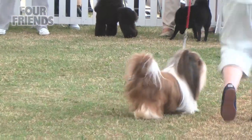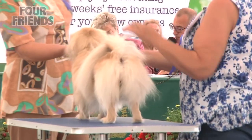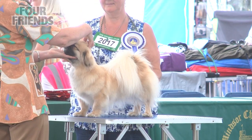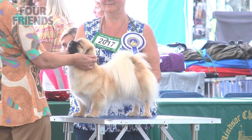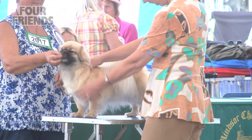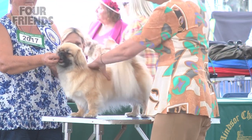On the table now, Jim Richardson's selection in Tibetan Spaniels is this bitch, number 2017. An ancient Tibetan breed, popular in the monasteries, Tibetan Spaniels proved themselves time and time again as excellent watchdogs. Their alarm barking matched with their keen eyes and their ability to see great distances, they certainly earned their keep.